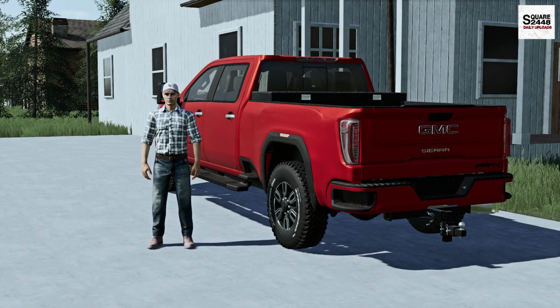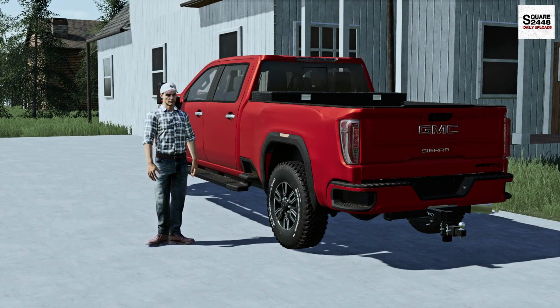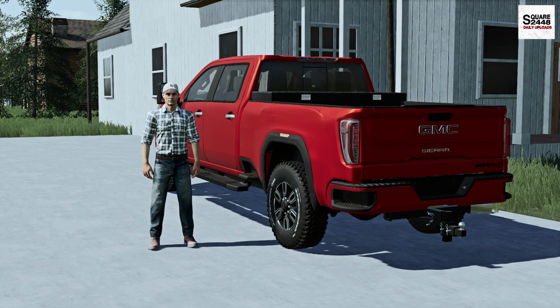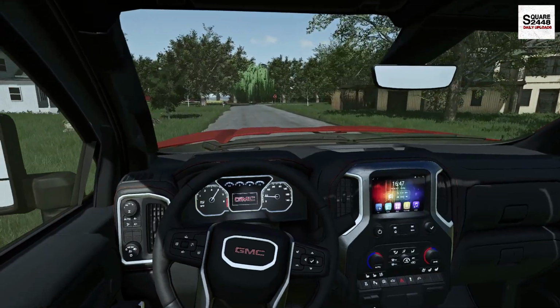Good morning, everyone. It's a brisk fall Monday morning, just before 6:30. Let's hop in the GMC. Let's get on over to the shop. Today's gonna be yet another busy Monday morning.